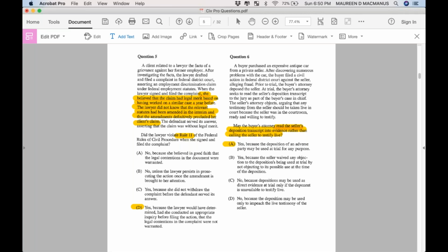It's a violation of Rule 11 to file a document that violates that, had you conducted an appropriate inquiry before filing, where you would have known the legal contentions were not warranted. So did the lawyer violate Rule 11? Yeah, absolutely. But let's just go through each of the answer options.